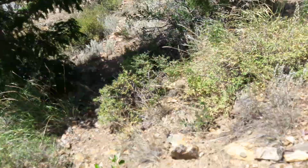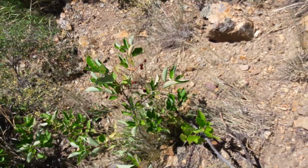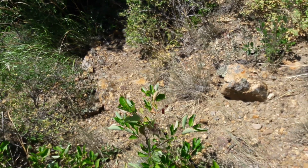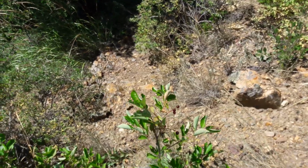So heading back to the path here, these are some wild red berries. I don't actually know what these are, so I probably won't eat them. Generally a good idea. But if anybody watching this video knows what these berries are and if they're edible, definitely let me know.